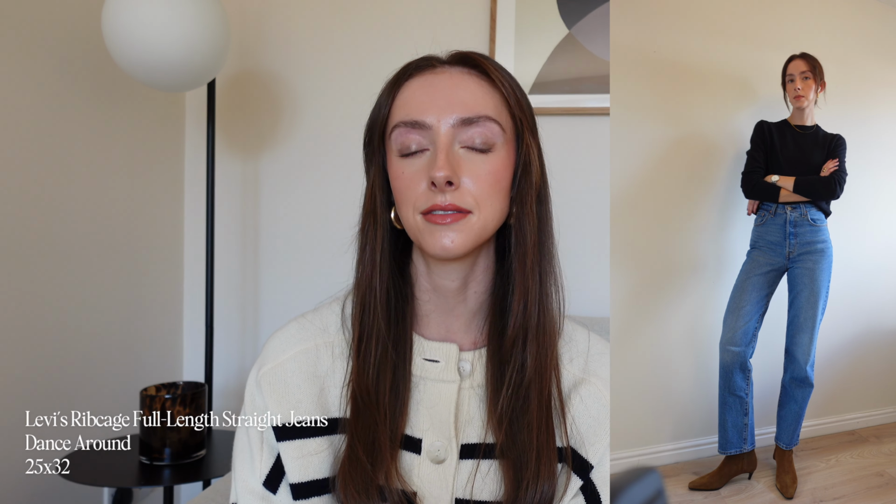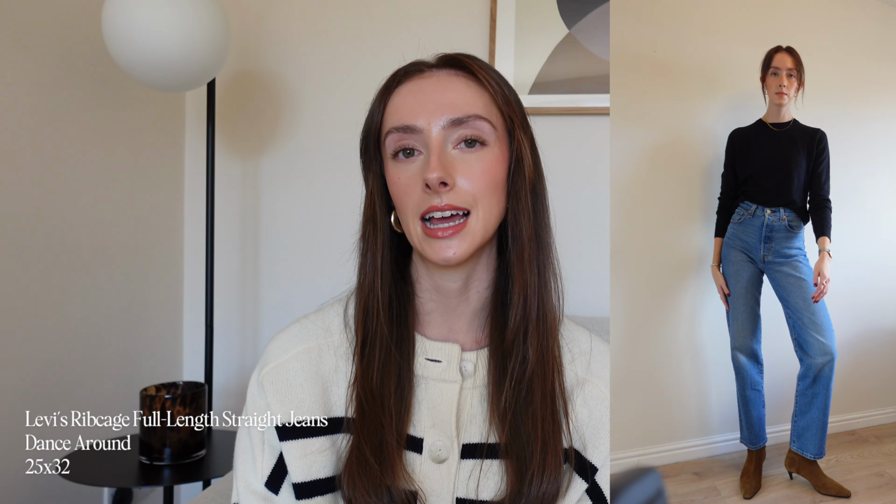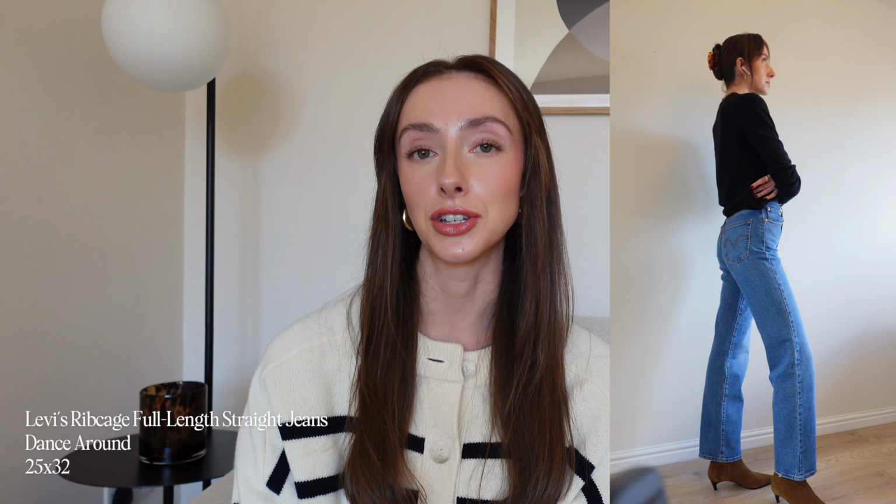So these are the jeans in question. These are the Ribcage full-length straight jeans in a size 25 waist and a 32 leg, and the colour is the shade Dance Around. For reference, I'm 5'10", and for jeans I normally opt for a 26 or a 27 waist. Annoyingly, it just depends on the jeans and on the brand.